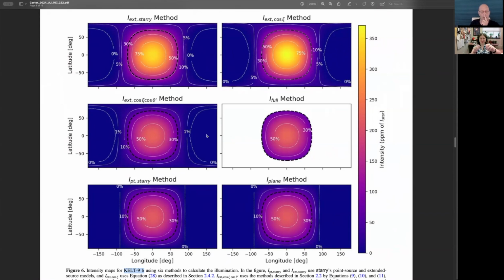Each one is labeled with a subtitle for the method used. On the very top left, we have the extended source case for Starry. Next to that, we have the extended source case where we only include the angle of incidence, none of that foreshortening. Next, in the middle left, we have the method described using equation 11, extended source including angle of incidence and foreshortening. We have our analytical model, I full, and you'll notice it only exists within those dashed black lines, because that's the only region in which that equation applies. Everything else is either the unilluminated zone or the penumbral zone, and we can't use the equation.